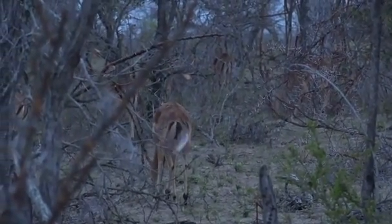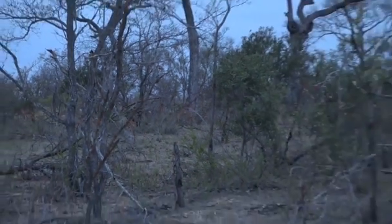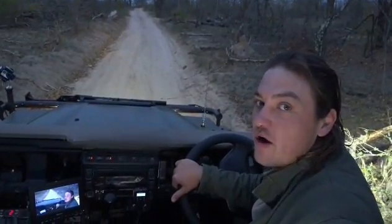Welcome to the middle of the African bush. It's just after first light on a cloudy day. Those are impala, one of the favorite foods of a leopard, and that's what we're tracking. This is Safari Live.